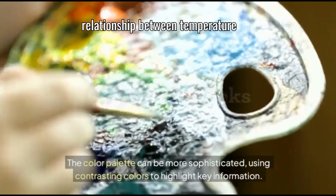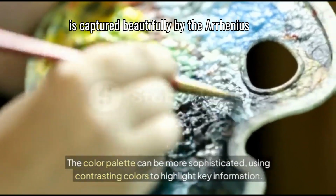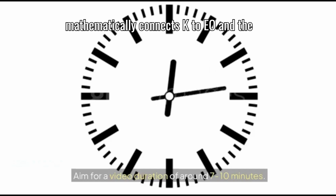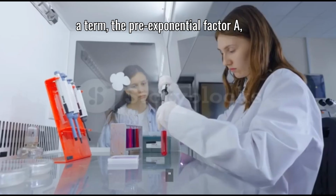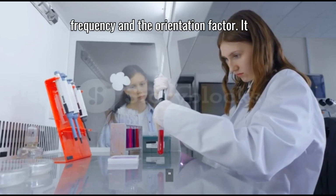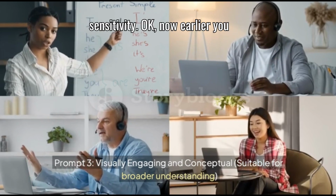And this relationship between temperature, activation energy, and the rate constant K is captured beautifully by the Arrhenius equation. The Arrhenius equation. Heard of that one? Yeah, it mathematically connects K to Ea and the absolute temperature T. It also includes a term, the pre-exponential factor A, which kind of accounts for collision frequency and the orientation factor. It really shows why rates are so sensitive to temperature. It quantifies that sensitivity. Okay.